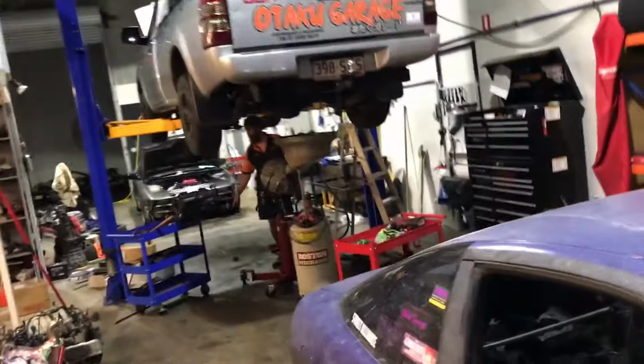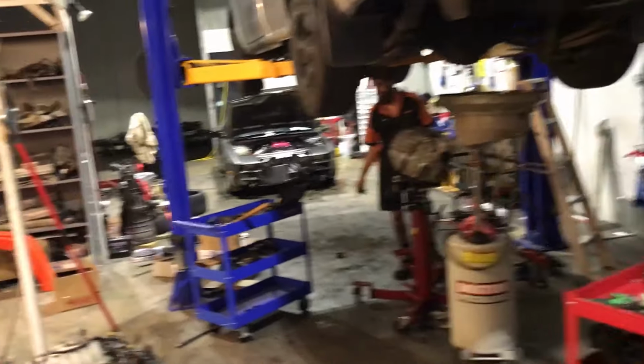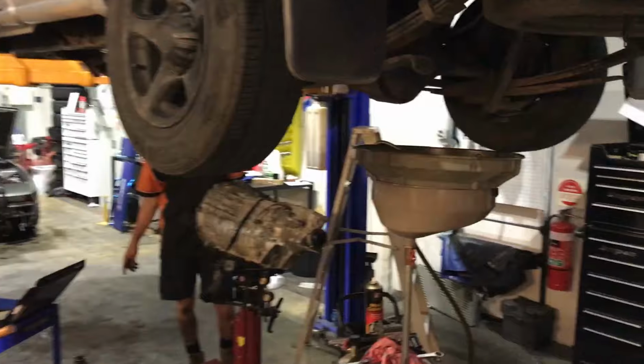But yeah. Otherwise, we're pretty flat out busy right now. So I'm going to put the camera down and help Sam because we've got to lift this gearbox up in. But yes.